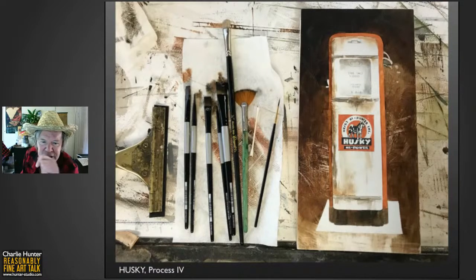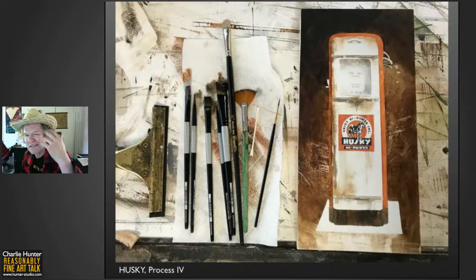Then, okay, so there's the squeegee. Then there are one, two, three, four, five of the Black Silver by Dynasties. Then there is a Rosemary and Company Monday mop. And you'll see it's almost using a dry brush technique to get the patina, the stain marks, the ravages of time on that white enamel. What I do is I'll brush with the Black Silver by Dynasty, and then using the dry Monday mop, I will soften the edges.